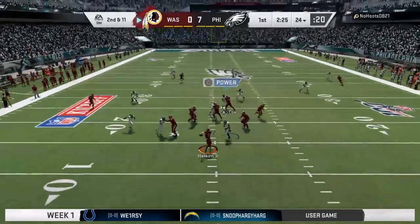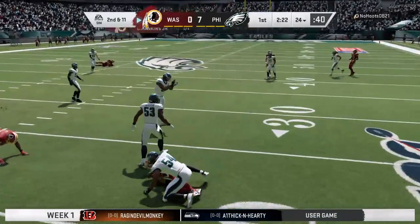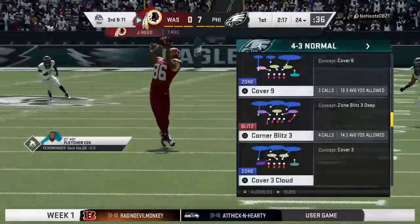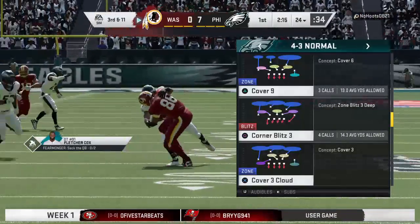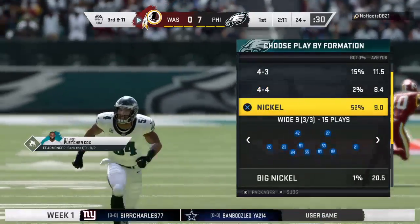Now Haskins to throw on 2nd down. That'll be caught right side by Reed. That one good for the completion percentage, but no gain. It'll be 3rd down. Pass complete, but no gain. No yards. Yeah, so you file that as unsuccessful. Yeah, you do, don't you?